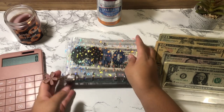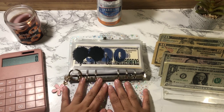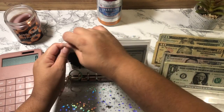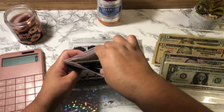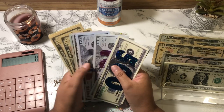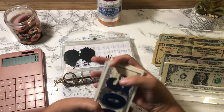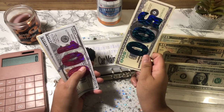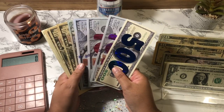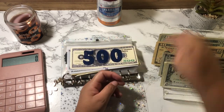So now we're going to go to my high priority binder. Car maintenance is getting the most here because I have to have some work done on my car, and I just want to make sure that I have enough money. And also, I've met $1,000 in this category, so I want to be able to have $500 saved just in case anything ever happens. That's going to be my deductible, and then I can just work on the rest of it. So car maintenance is going to get $125.